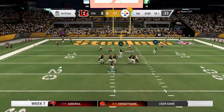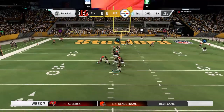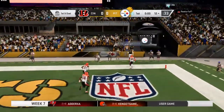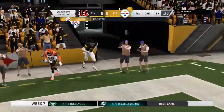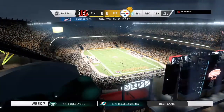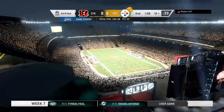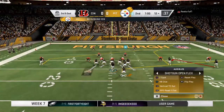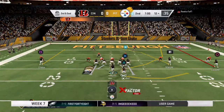Now a shotgun snap as they'll look to throw. Escaping the pressure right, and that one is incomplete. And it also concludes quarter number 1. We're scoreless after 1. An incomplete pass on 1st down. Here's 2nd and goal.